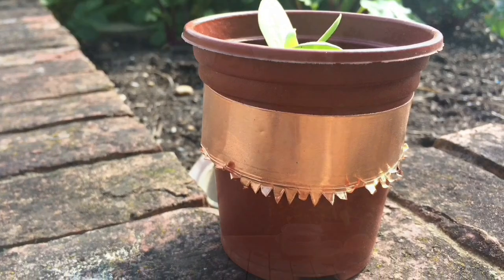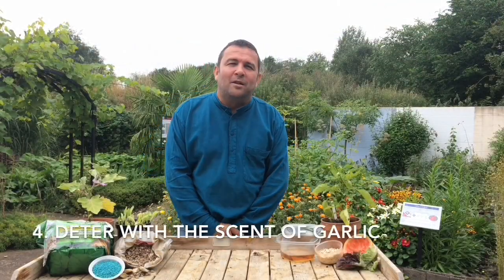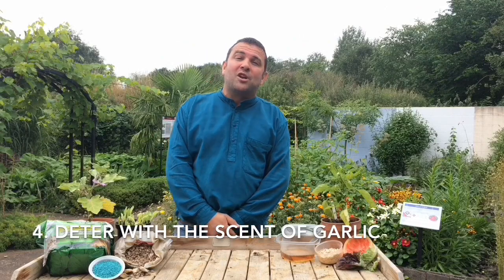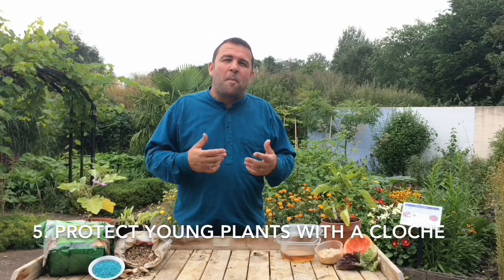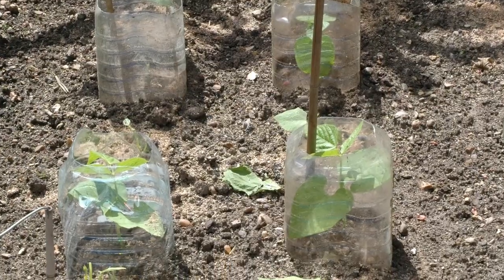If you're growing in containers, a copper band around the pot will act as a small electric fence. You can also use smell, like the essence of garlic, and that can also act as a deterrent. Protect young plants by using a cloche. Good example of that is a plastic bottle cut in half and placed over the plant.